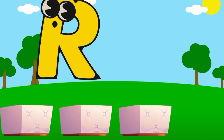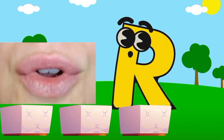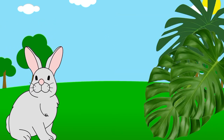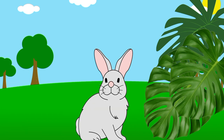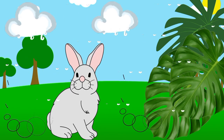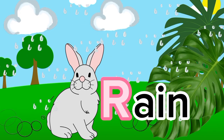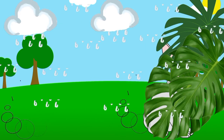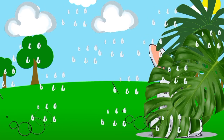Next comes the letter R. Wow, what a beautiful rabbit. Rabbit starts with the letter R. Oh, it's raining. Rain starts with the letter R. The rabbit went under the leaf to stay protected from the rain.